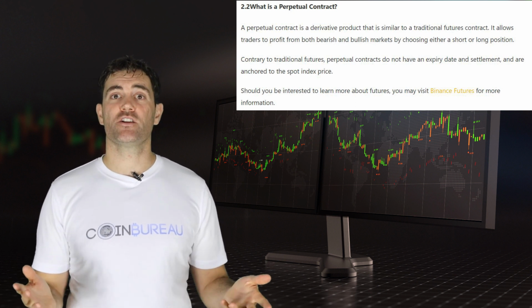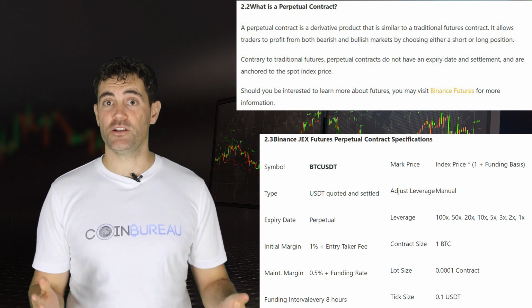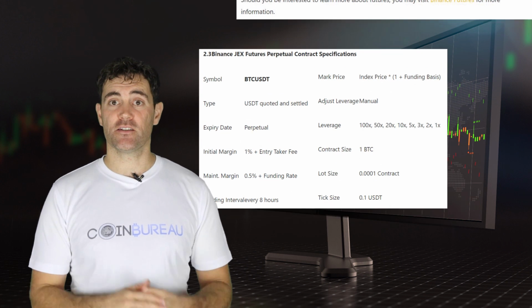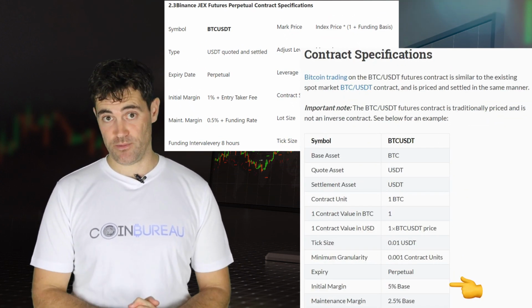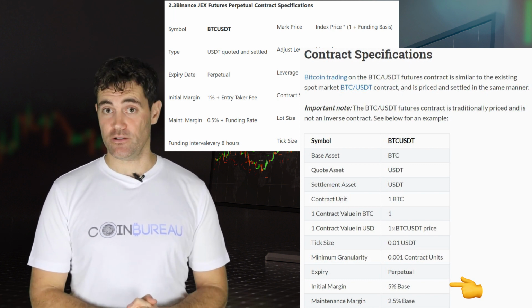So, like these other exchanges, Binance JEX offers leverage of up to 100 times. So in other words, you only have to put down 1% of the margin. If we were to compare this to the leverage at Binance Futures, the maximum leverage there is 20 times. In terms of asset coverage on the futures, you have Bitcoin, Ethereum, and EOS. All of these futures markets offer leverage of up to the maximum of 100 times.